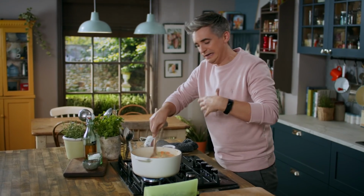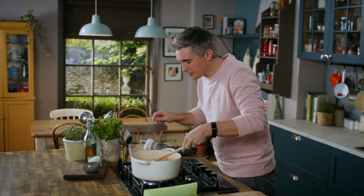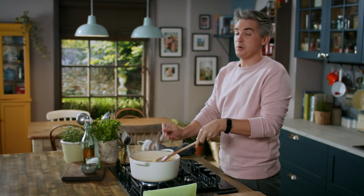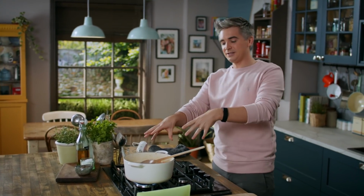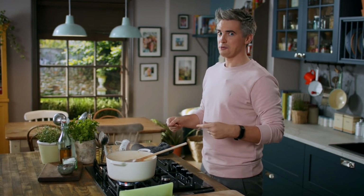The soup has now had a little bit of time to cook out, and my veggies should be nice and tender now, so I'm just going to pull up one or two of the carrots and pierce it with a fork. Goes in perfectly, which means we are good to blitz. So I'm going to blitz this until it's nice and smooth. Then we're going to bring it back up to temperature, add some peas, add some cream, and give it a really luscious finish. So let's get cracking.